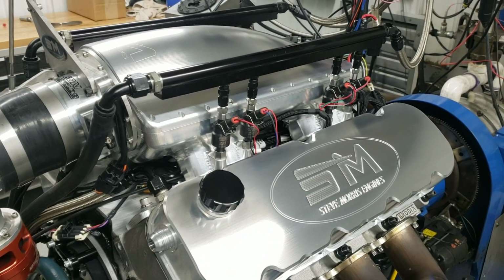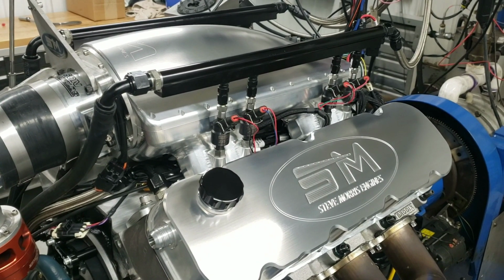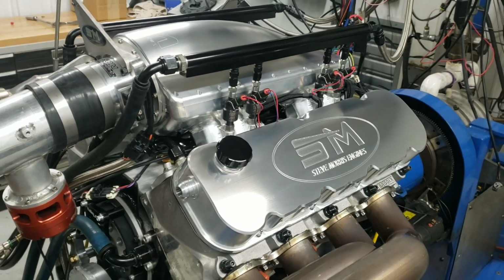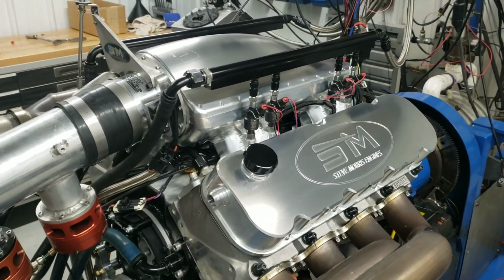Hey, you're at Steve Moore's Engines, and this is the engine for Kelly O'Neill that we just did the guessing competition on. So I thought I'd give you just a little more information on this deal.